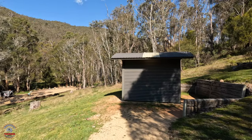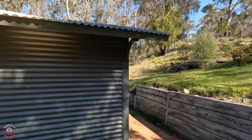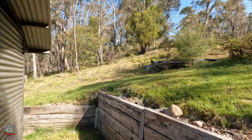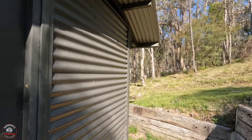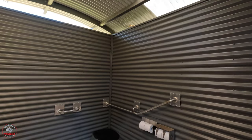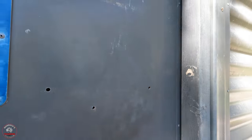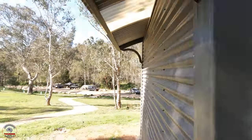Anyway, because I start up on the hill, first thing we've got is an amenities. The amenities is a pit, as you'd expect out here. Nobody in there, cool. So it's just the usual stuff. And this one has a reasonable amount of toilet rolls supplied at the present time. So that's cool. Not a lot more to show you about that.